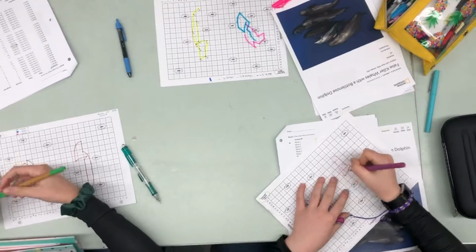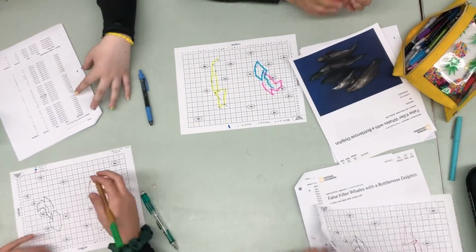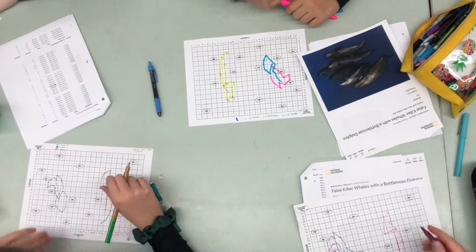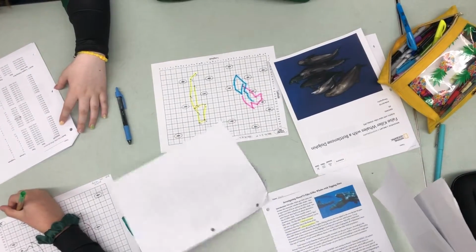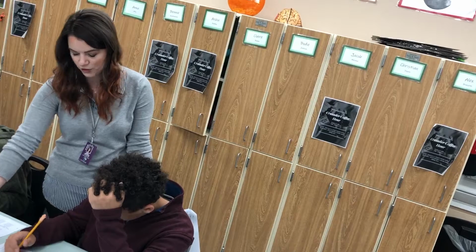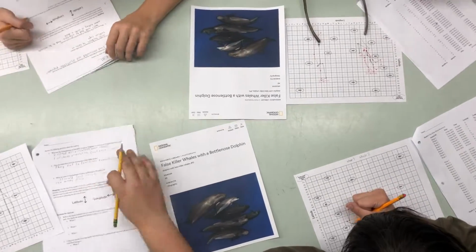Students then used real scientific data collected by satellite tags to plot and graph the paths of 3 false killer whales. They completed this task in smaller groups of about 3 or 4 students to allow for open discussion. We used provided ocean depths to then categorize the whales as belonging to either the offshore population or island-associated population.